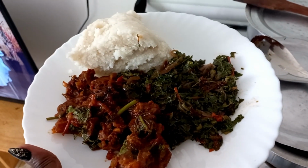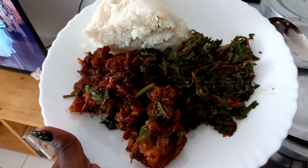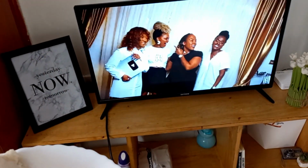Food is finally ready. I got it done. It looks really nice. Love it. I'm gonna eat as I watch over 25 and then go to bed.